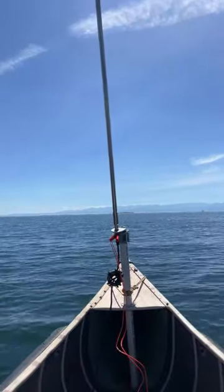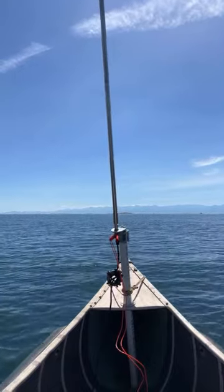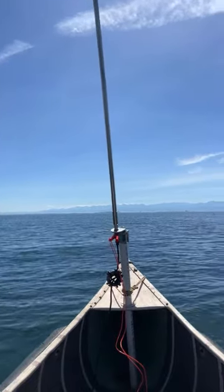Roger, Roger, mate. You take care, buddy. 73. And here comes another speedboat going real fast. Oh, no, he slowed down a bit. Victor Alpha 7, Bravo Indy X-ray, QRZ.